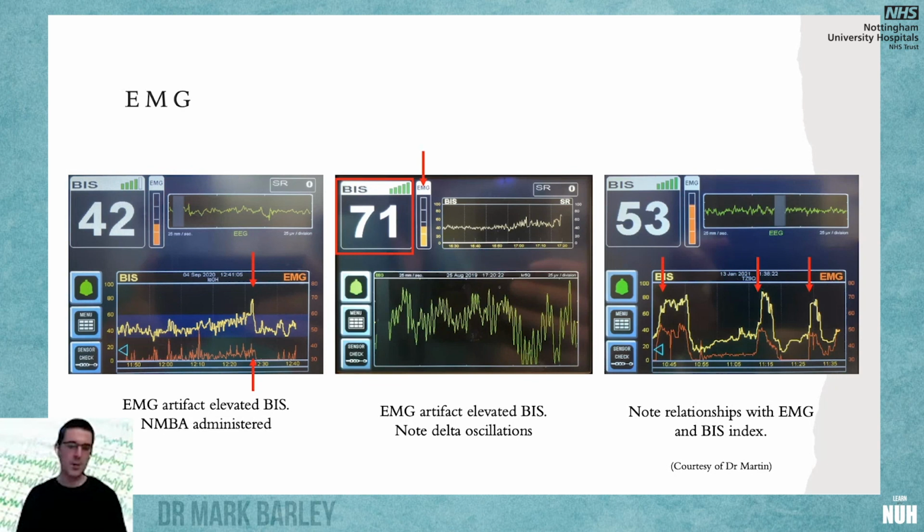And they were completely awake, able to answer maths questions through their unparalyzed arm with a BIS monitor on. Whilst the rest of their body and their facial muscles were deeply paralyzed with sux or rocuronium, the BIS monitor fell to indicate values consistent with anaesthesia. This is because the BIS monitor is looking for paralysis and the lack of movement as an indicator that our patients are falling asleep. I'll show you one slide on that in a moment.